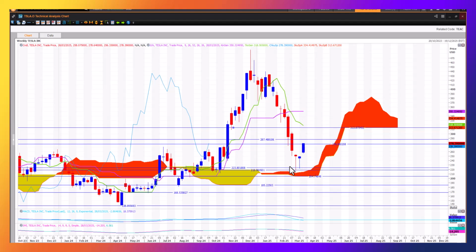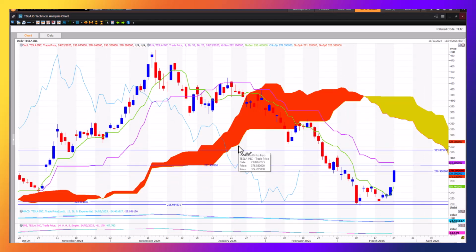Got our rebound off the weekly. It was really a fantastic swing trade up to that zone, and we were quite comfortable taking that swing trade from these top end cloud chart support levels. Right, next up is the daily Ichimoku.